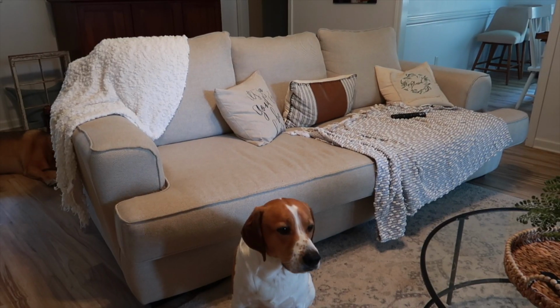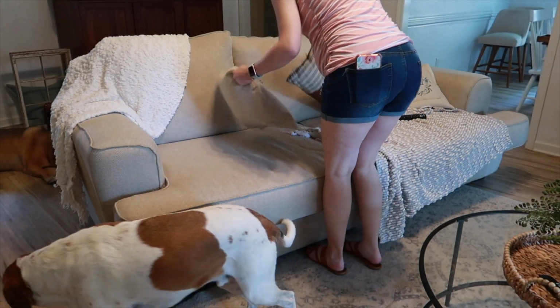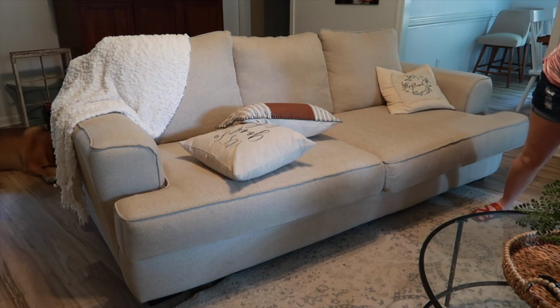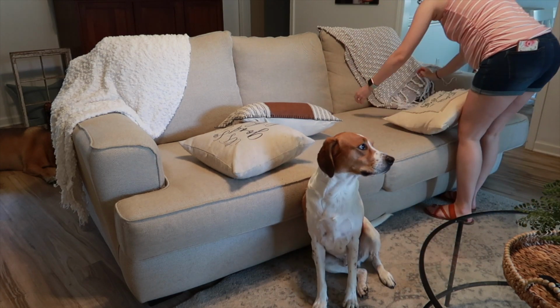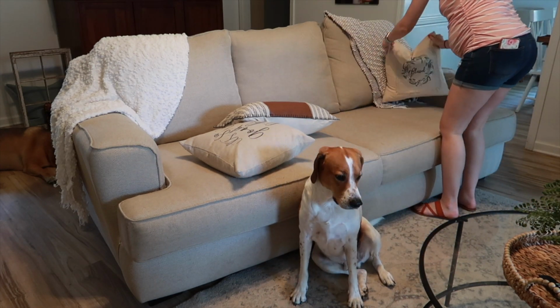Needed to tidy up our couch, and I need to get our cushions replaced really bad. Our couch is under warranty, thankfully. We did that because obviously we have 3 dogs and they love to be on the couch, so we really need to get our cushions replaced.